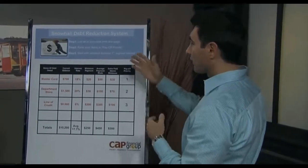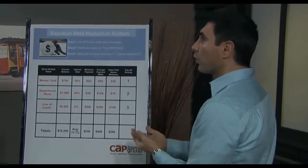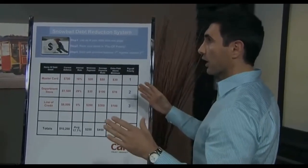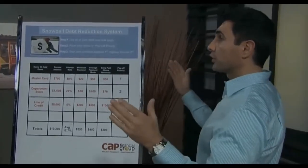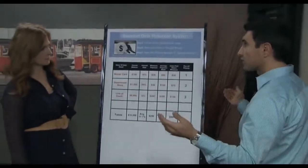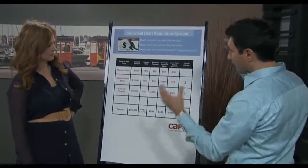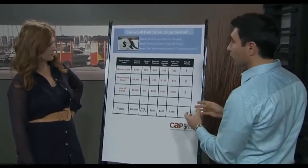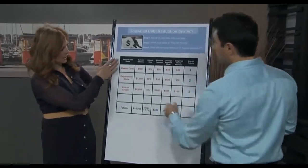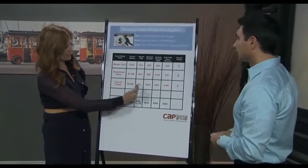A lot of us have lots of different credit card bills, but we just deal with them one at a time. We never actually take a snapshot or a step back and look at the big picture of how much debt we are really in, how much is our interest, what are the interest rates, what are the payments. What we do is we take all that debt and put it into an organized system. So here you've got the name of the debt, whether it's a credit card, a department store, or your line of credit, and then you've broken it down in these columns.